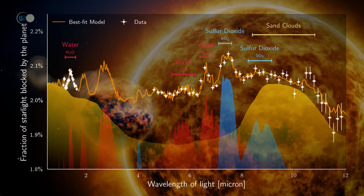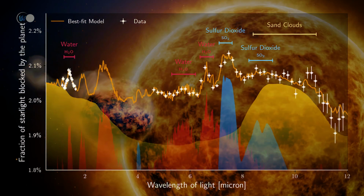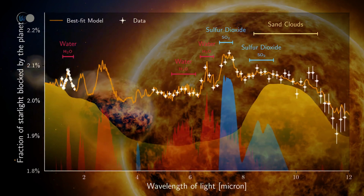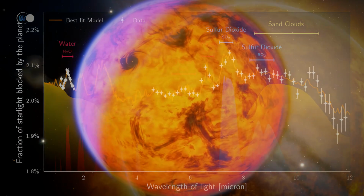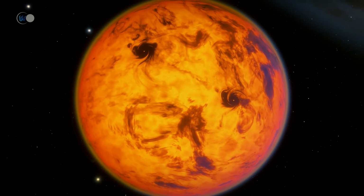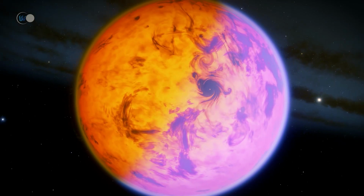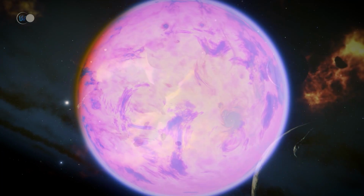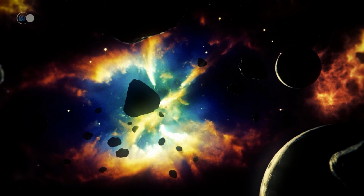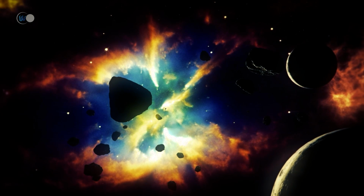According to their analysis, Wasp 107b's atmosphere contains not only clouds of silicate particles, cousins of sand grains, but also molecules of water vapor and sulfur dioxide, SO2. Surprisingly, however, no traces of methane were found. This remains unexplained for the moment, unlike other discoveries such as sulfur dioxide, which have been elucidated by new models. Astrophysicists still don't understand why no trace of methane has been detected in the atmosphere of Wasp 107b, which might force them to revise the models of exoplanet atmospheres known to date.